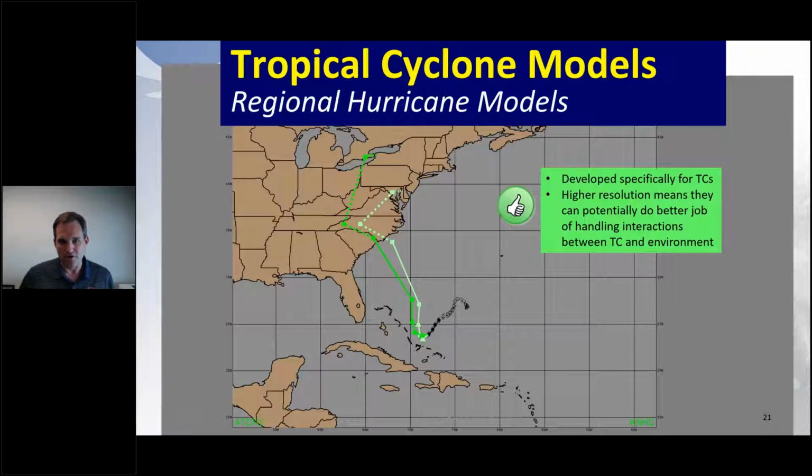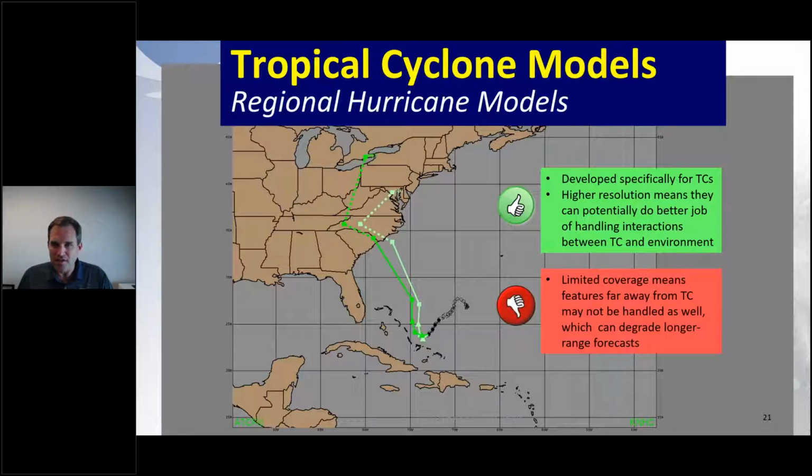And so because they're run at very high resolution, they can start to resolve some of the inner core processes. They may be run with an inner nest that's down to the order of a kilometer. So you can start to resolve things like the eye wall and how the hurricane's interacting with its environment. But they still tend to lag the global models in forecasting track because their models are run at such high resolution. They don't cover the whole globe, but they cover a limited area centered around the storm, which can degrade some of the longer range track forecasts at times.